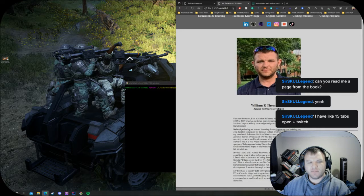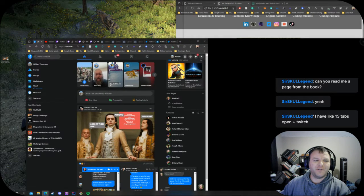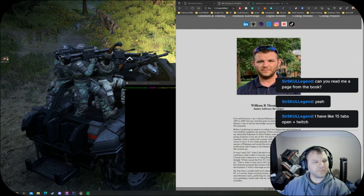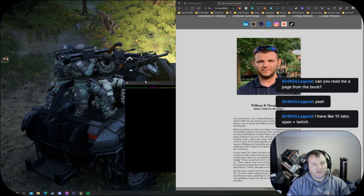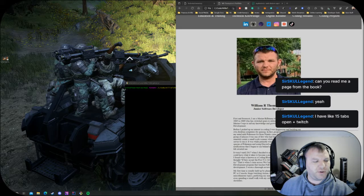Have like 15 tabs open. Dude, I feel ya. I'm on two monitors, so I only show people what's on this monitor right here. But on the other monitor, I got my Twitch Studio, my Discord, and two sets of Microsoft Edge up. And both of those have a bunch of tabs in them.